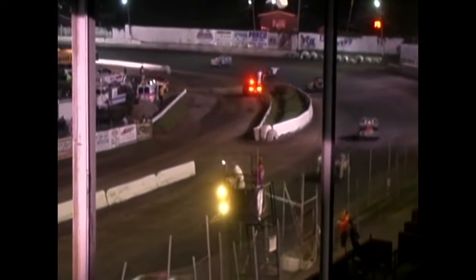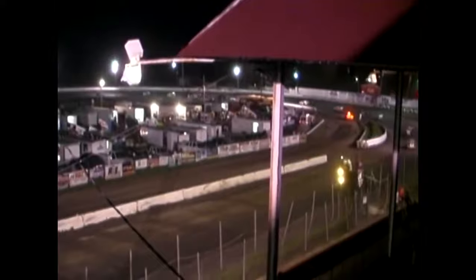Yellow. Trouble, Ruggiero out of turn number two did not clear the speedway surface. We've got just two laps left to this big block modified feature. Last time you'll see these guys before Eastern States weekend.